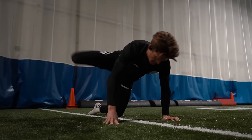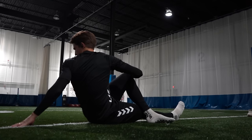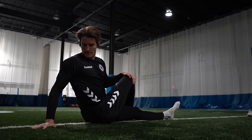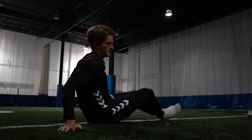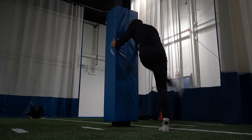So I'm focusing a lot on the hips throughout this routine, as you'll see. This is an area of the body, especially for footballers, that usually takes quite a bit of strain. Your hips are always under stress. So I'd recommend opening those up as often as you can. A lot of these exercises are good at doing that. As you can see, getting some leg swings here as well.